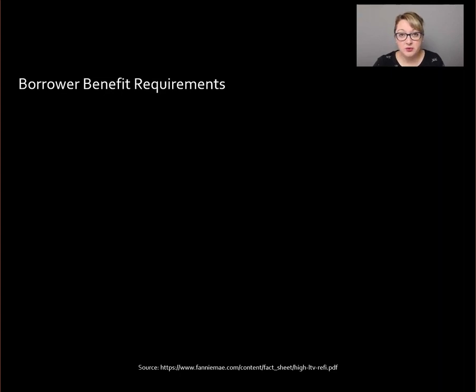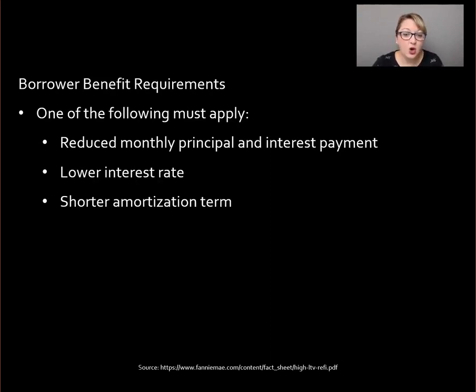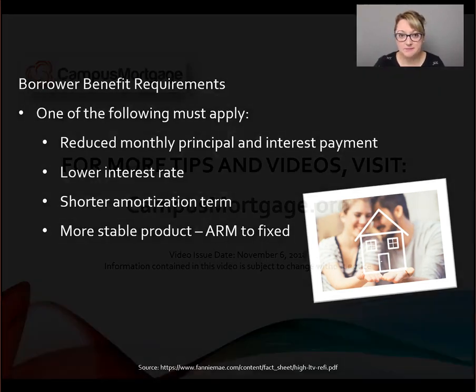The borrower benefit requirements. So Fannie Mae does require there to be a benefit to the borrower in order to do this mortgage. So one of the following must apply. They either need to be reducing their monthly principal and interest payment, or getting a lower interest rate, or a shorter amortization term, or going to a more stable product, such as going from an ARM to a fix, but one of these must apply.